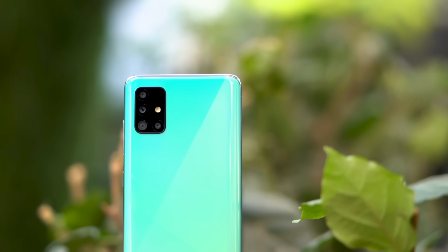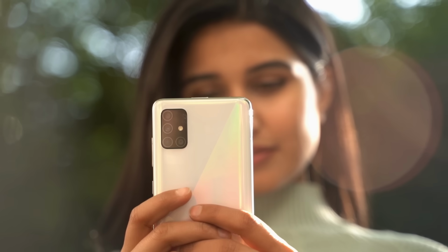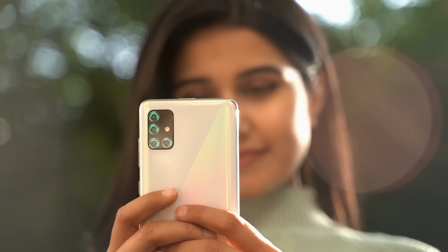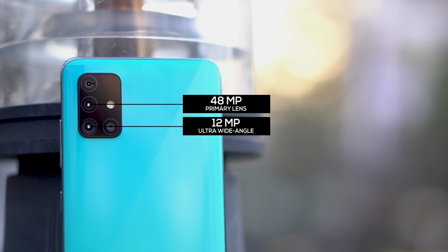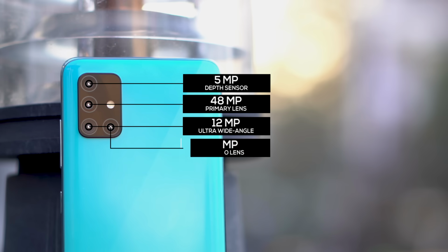Now let's talk cameras, and like the display, this one is equally amazing. Apart from the camera arrangement I talked about earlier, you get a quad camera setup in here. There's the 48 megapixel primary camera, a 12 megapixel ultra wide angle lens, a 5 megapixel depth sensor, and the final one is a 5 megapixel macro sensor.